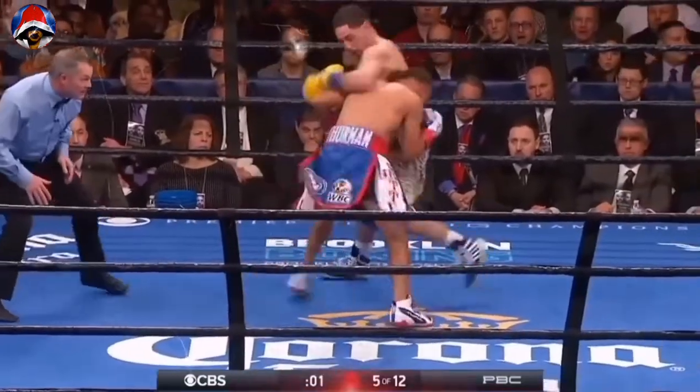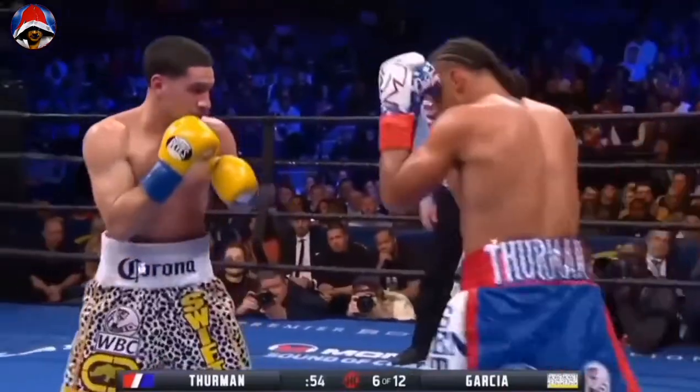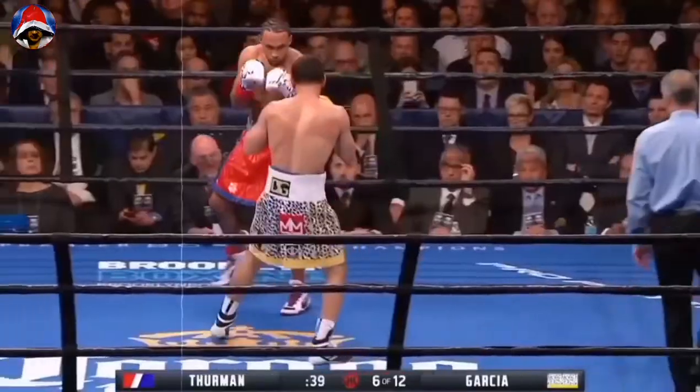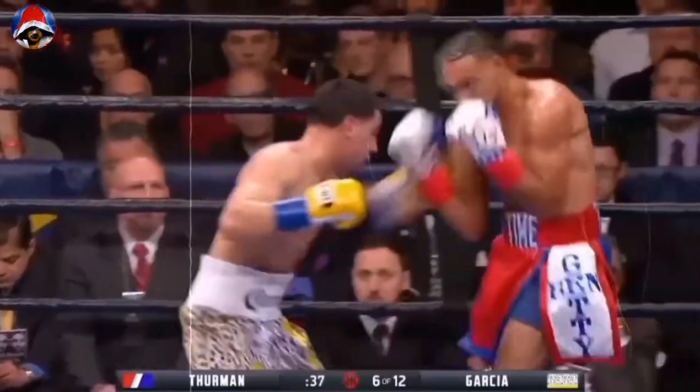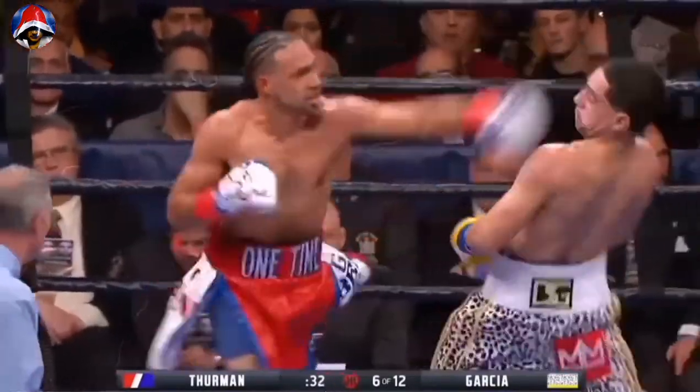Garcia with a flurry. Neither man has been as effective offensively as they would like. He's leading in terms of number of punches he's thrown. He's up by about eight now. See what happens. Good combination by Garcia.